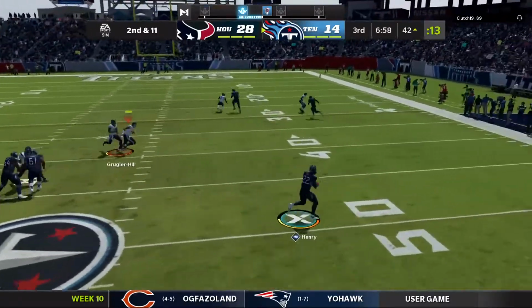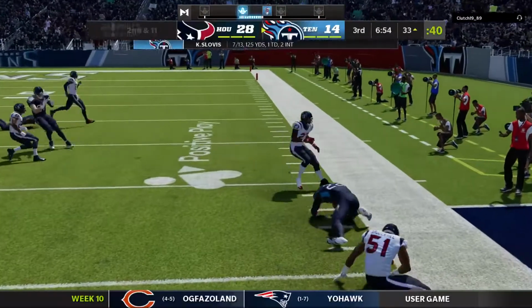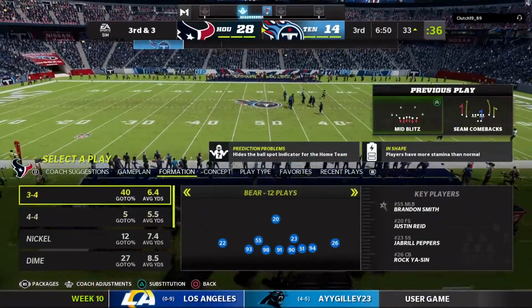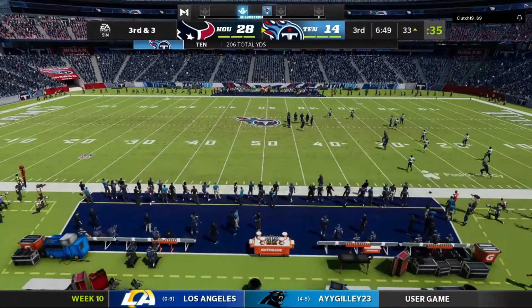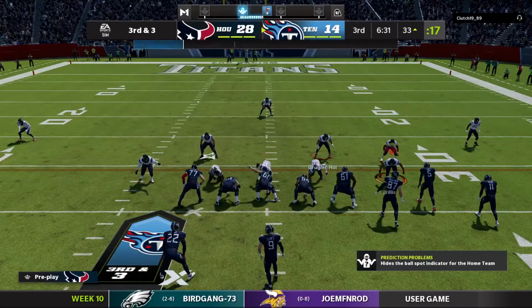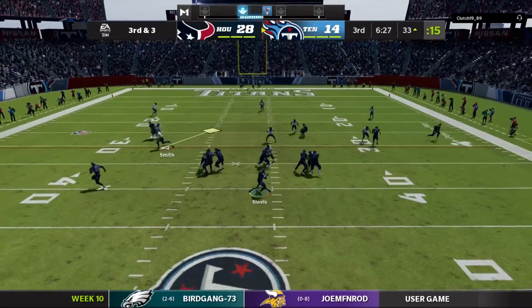They'll set up to throw. A check down here for Henry. And he's going to get it down to the 33-yard line here. That'll give him 8 that time. And that'll bring up a 3rd down. They'll set up a throw.